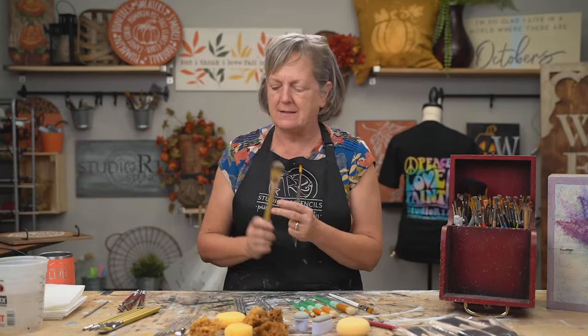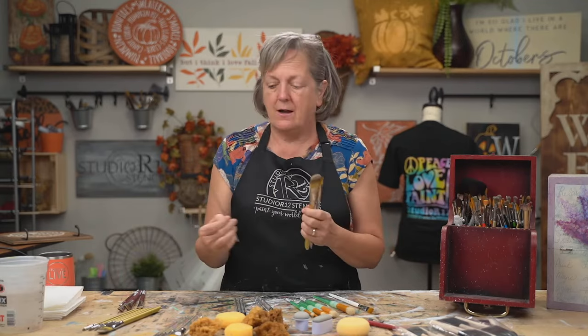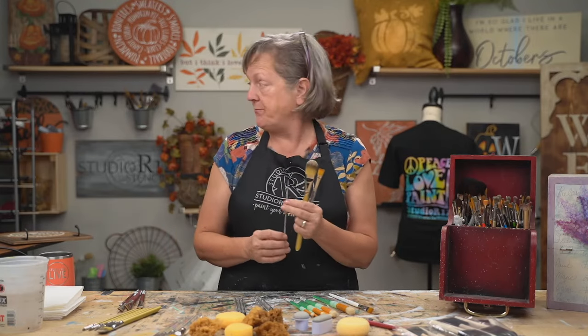It will shade, it will highlight, it will dry brush, it will antique, it will do all the things. This is amazing. You need a liner. Everybody that paints needs a liner. They just don't know they need one.